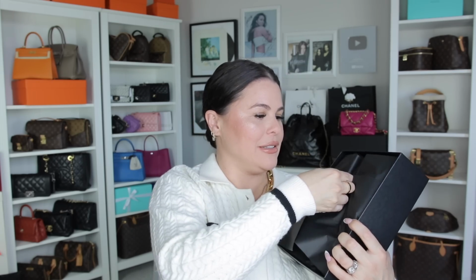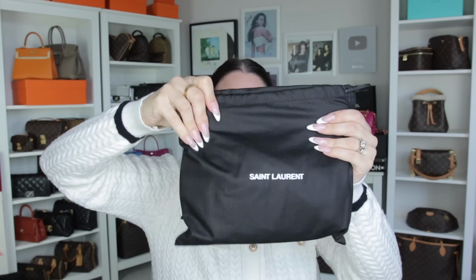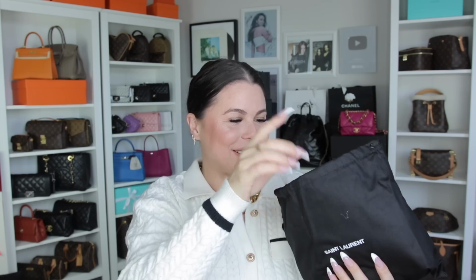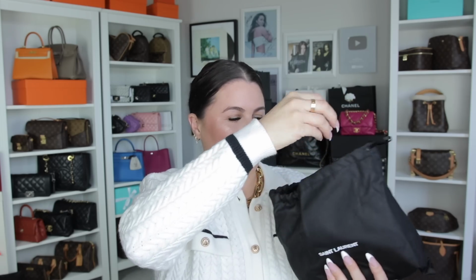Oh, that was my care booklet and receipt. Yay. Beautiful stuffing. Beautiful, substantial, luxurious dust bags. Again, I just feel like, you know, we go for Louis Vuitton. You know, LVMH has such a substantial presence in the luxury world as a huge conglomerate, but these guys, if you could feel the quality of these dust bags, honestly, it's just beautiful. It's a lined drawstring dust bag with the wax ribbon on the side. Just so nicely done.